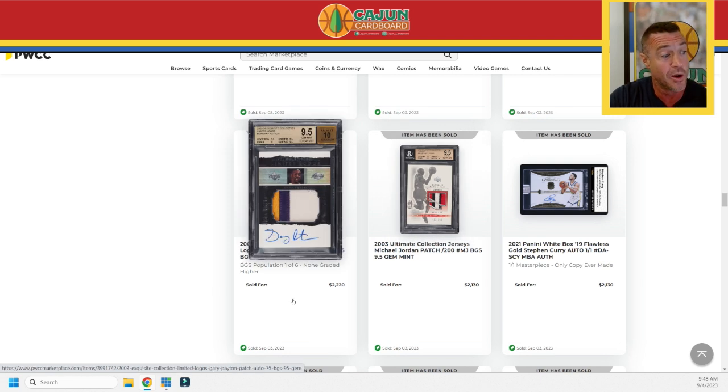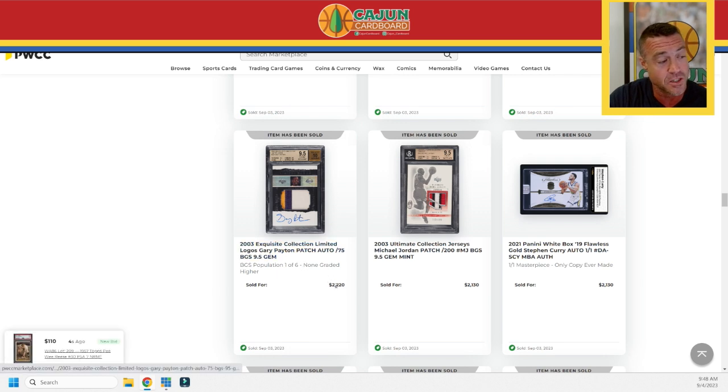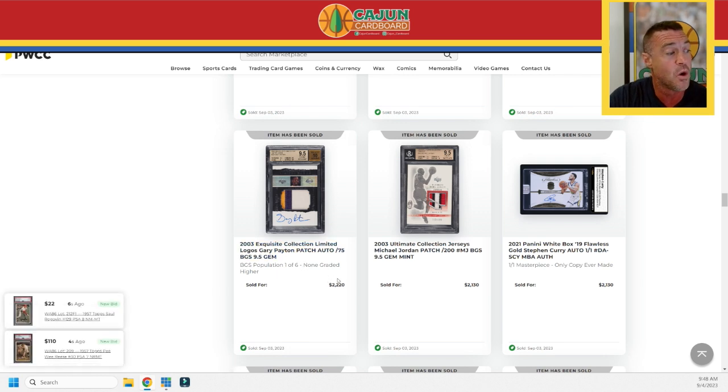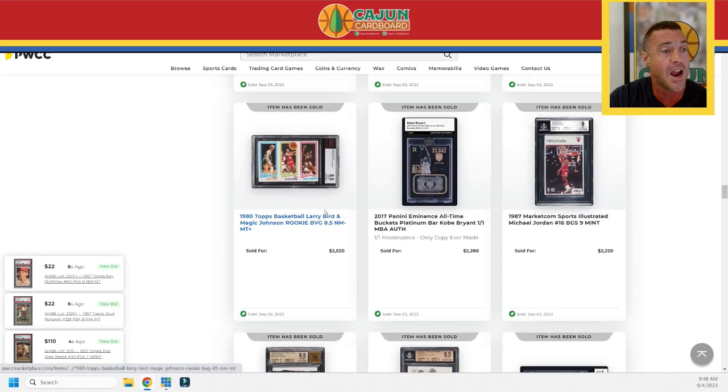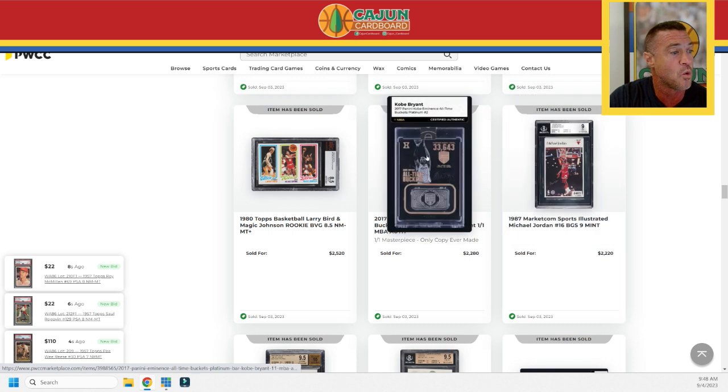Gary Payton limited logos. What a gorgeous, gorgeous card that is. We're going to see some more beautiful limited logos cards in just a second. Stay tuned. 2,220 for this one. Pop 6, none higher. The Sports Illustrated Market Com Jordan BGS 9 does 2220.